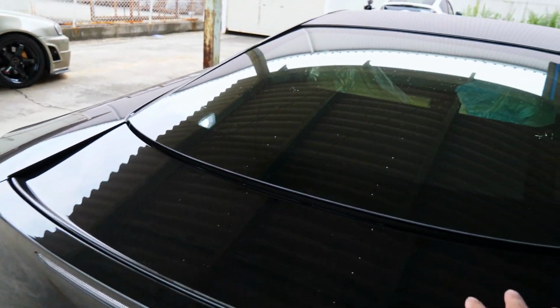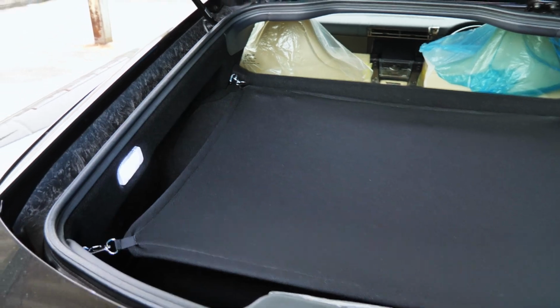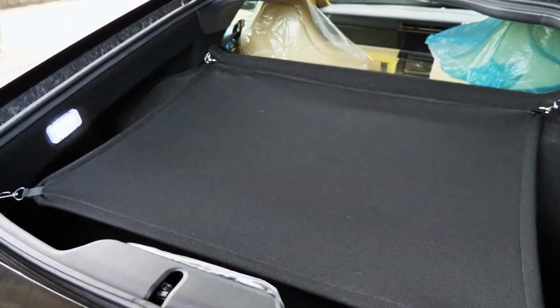And so this wing right here is actually adjustable while driving. It'll come up automatically as you gain speed. You have a little cover here for the little bit of trunk space that you do have. You can see plenty of the composite and carbon fiber everywhere.